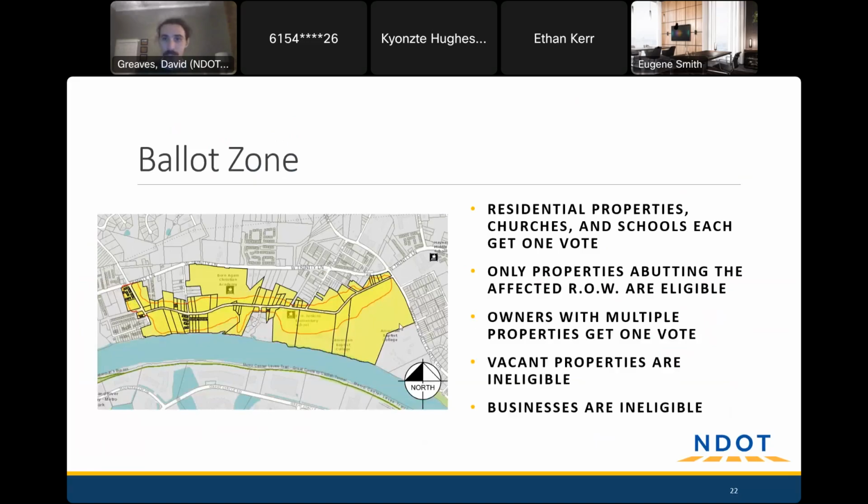We also send ballots to churches and schools. So it looks like we've got a couple schools and maybe a church or two along Young's Lane. They'll each get one vote. And then if anyone owns multiple properties, we don't send them multiple ballots. We'll just send them the one.